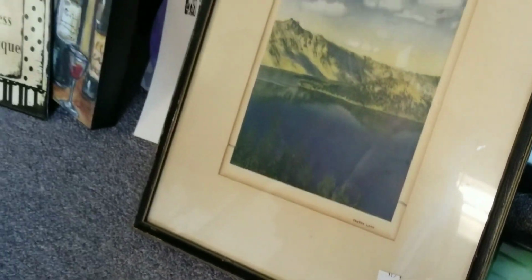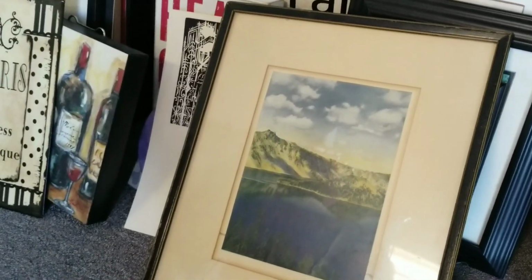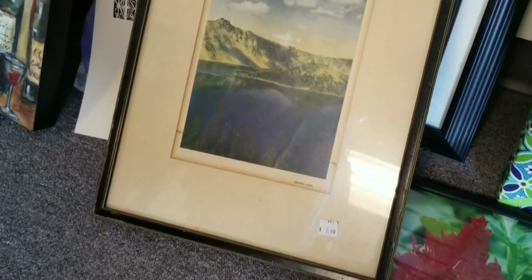But I did snatch this picture. It's an old, looks like a lithograph or some type of print. It was $2.99, and I also had a 20% off coupon for today.